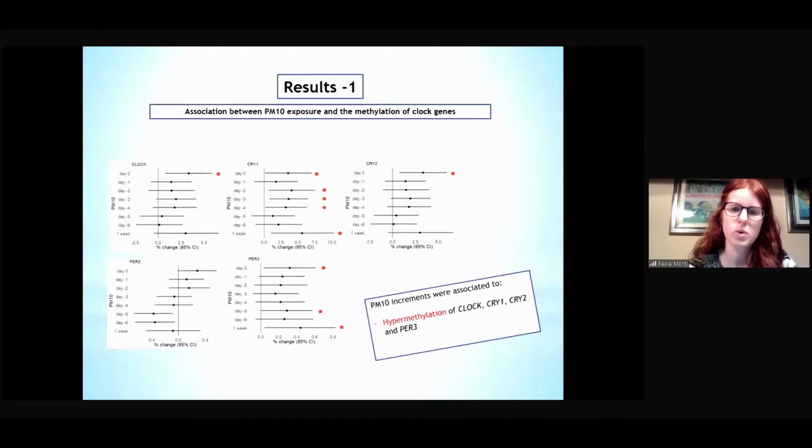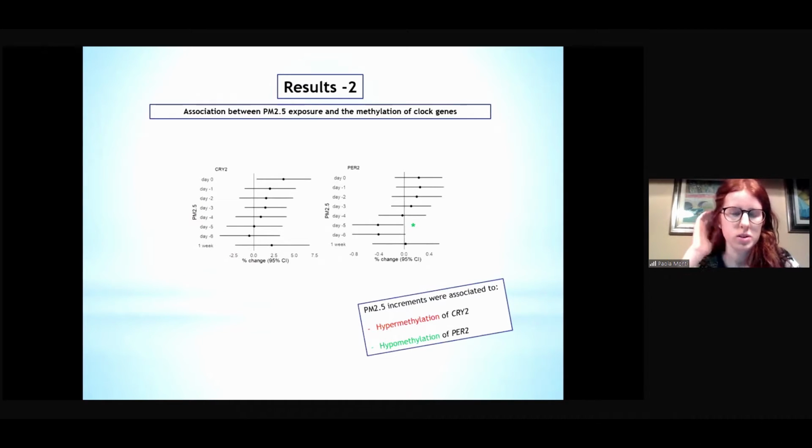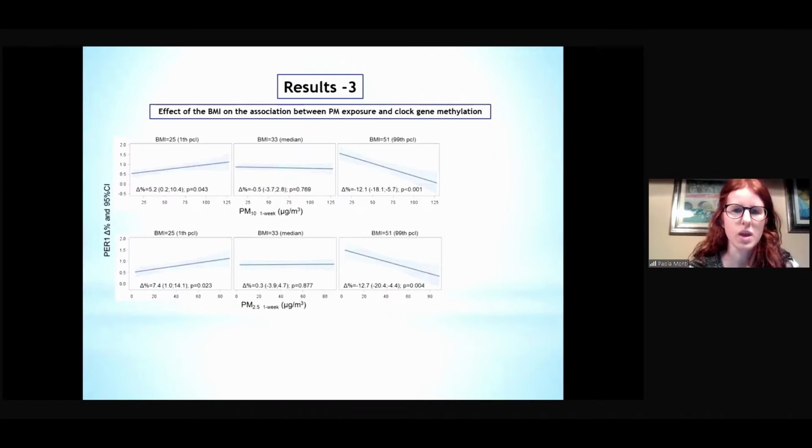As a result, concerning particulate matter 10, we found that PM10 increments were associated to the hypermethylation of the CLOCK, CRY1, CRY2, and PER3 genes, whereas for the PER2 gene, we observed a hypermethylation in the promoter region. Then we evaluated particulate matter 2.5, and we found that PM2.5 increments were associated to the hypermethylation of the CRY2 gene, whereas as the PM2.5 increases, we found that the promoter region of PER2 was hypermethylated.